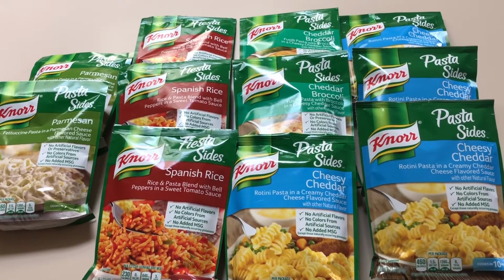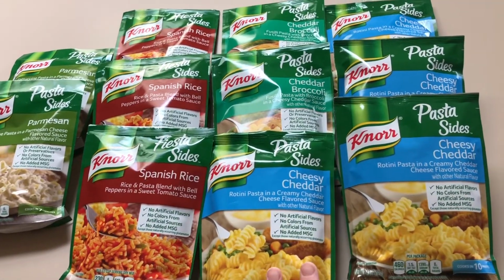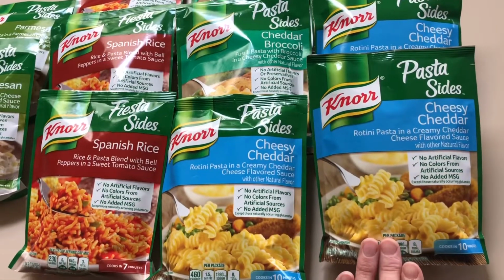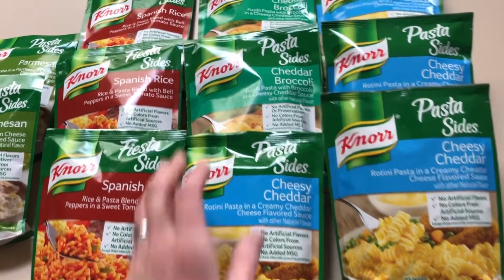There's lots of varieties you can also choose from. I just picked the ones that I know that we would use. So here's just a few of the ones that I bought. I did buy a lot of these cheesy cheddar ones because I thought these would be just something my kids will just eat and I might not have to add anything to them.